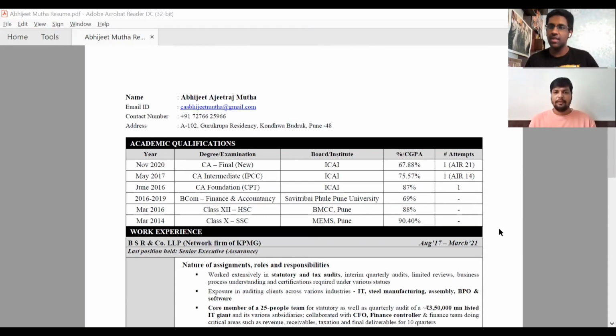Starting off with personal details, it's important to give your name, your address if you're comfortable with it, and your contact number, so that the recruiter can reach out to you for any specific reason. After that, academic qualifications in reverse chronological order, which lets the recruiter see your most recent achievement first, and then go back to your 10th and 12th if required. This can be in a tabular format, as can be seen here.